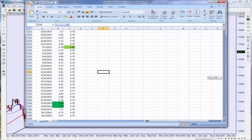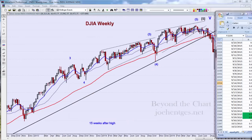So this is what I'm watching. This is just one flag I'm looking for to tell me that a short-term bottom might be in, and the selling might be over for a couple of months or so. But I'm not seeing that yet. All right, that's put to call.